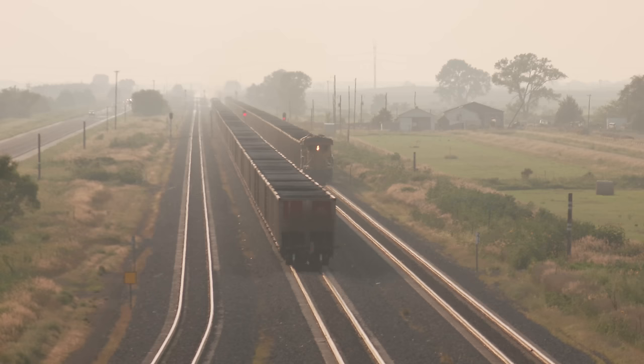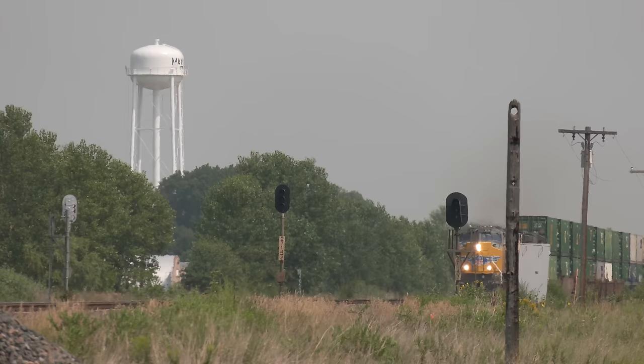On a different day, we move down to track level in time to catch a westbound Z train led by UP 3030, an EMD SD70H T4 built in 2016.